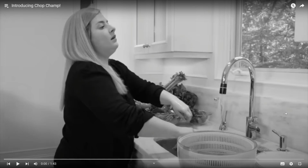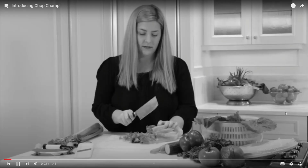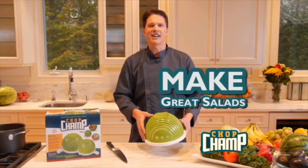However, her knife, stuck under the water, fell to pieces. It's dust. Gone. She needs the Chop Champ. Let's have a look. Tired of washing, chopping, slicing, and dicing? And watch those fingers. Oh no! Hi, Chef Drew here with Chop Champ. Chef Drew Blankenberg? That's totally like a real name.